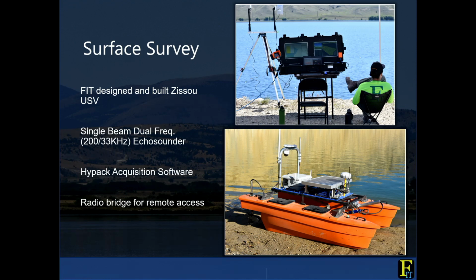So it's as if there's someone really sitting there in that box with a computer running all this equipment. And then we use radio bridge, which is what some of these antennas up here are, to remote in, just like if you were working from home, remoting into your computer back at your office. Well, our office is this boat in this case, and we're sitting on shore, remoted into that. And that allows you to control all the equipment on there, but it doesn't require that radio link back to shore to get your data. So it's all just happening on the boat, and it's safe.